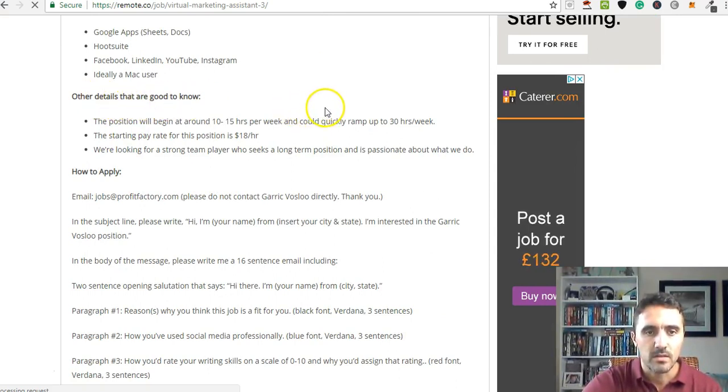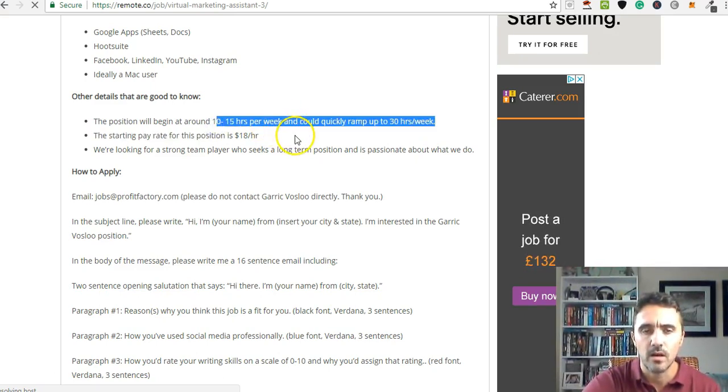Other details that are good to know: the position is for 10 to 15 hours per week, but as you can see it can ramp up to 30 hours a week, and you'll see this a lot on a lot of these different listings, especially when it starts off part-time. A lot of them that I've looked at say that they can ramp up or be extended up to 25 to 30 hours a week.